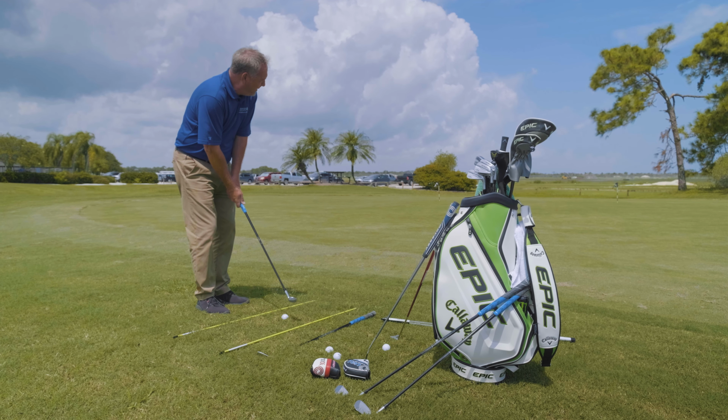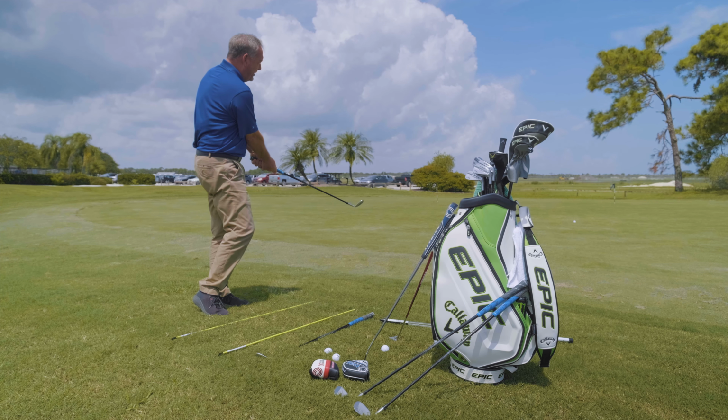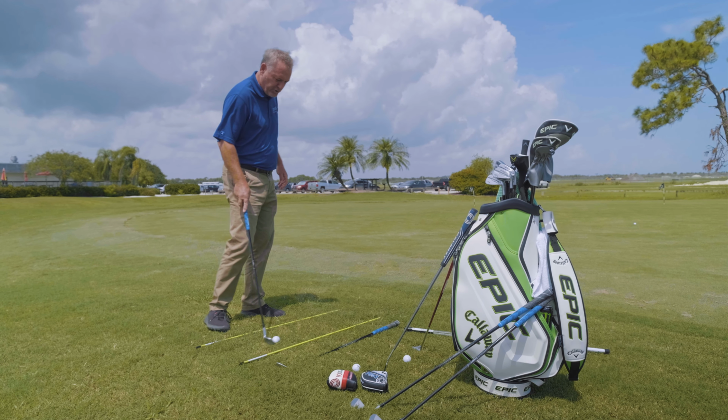And if you do open it, you've got to make sure that you accelerate your swing through a little bit and make sure you get enough of the ball. Otherwise, you're going to probably flub it or pop it up and hit it short.